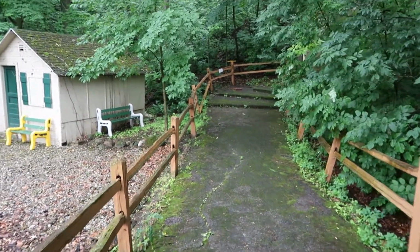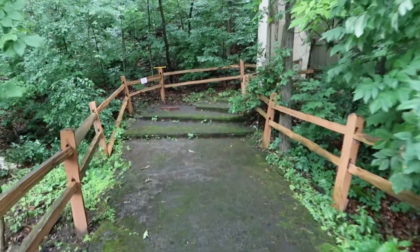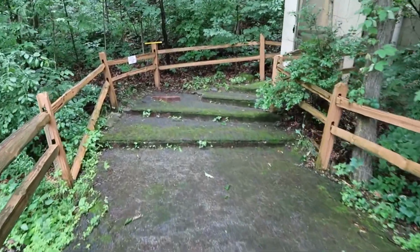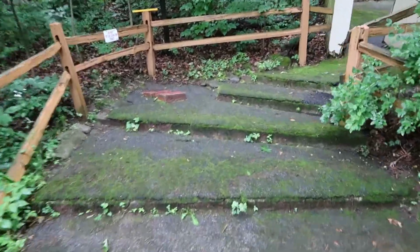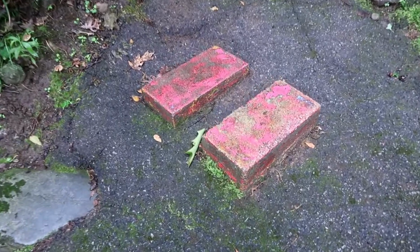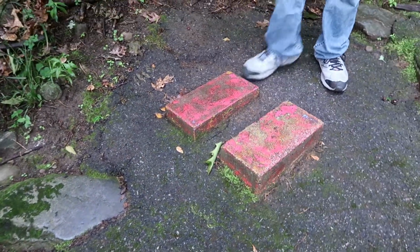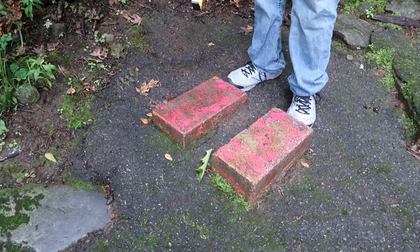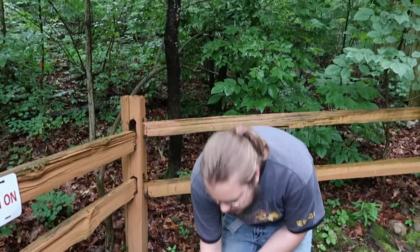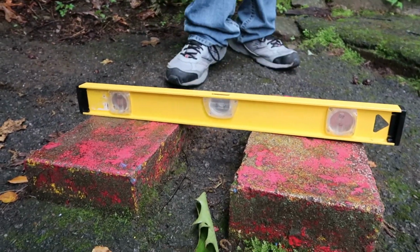Alright, so heading this way. The first thing to show you up here are these red bricks that are chilling out on the floor. As you can see here, they are cemented into the ground, or embedded. It's not really cement. And upon basic inspection, you can see they are relatively level. And if I set this carpenter's level here, you can see that approximately, yes, they are level.